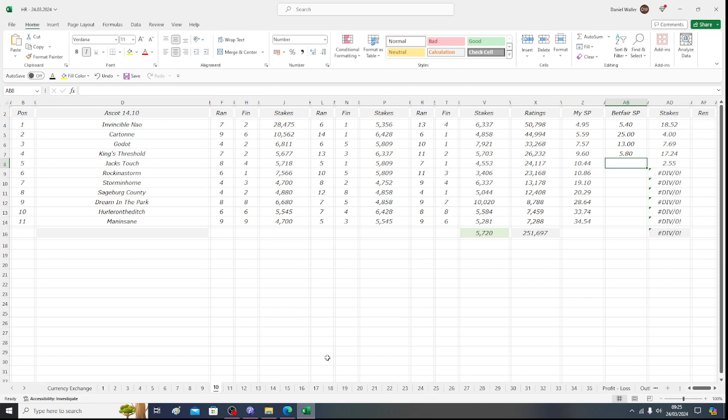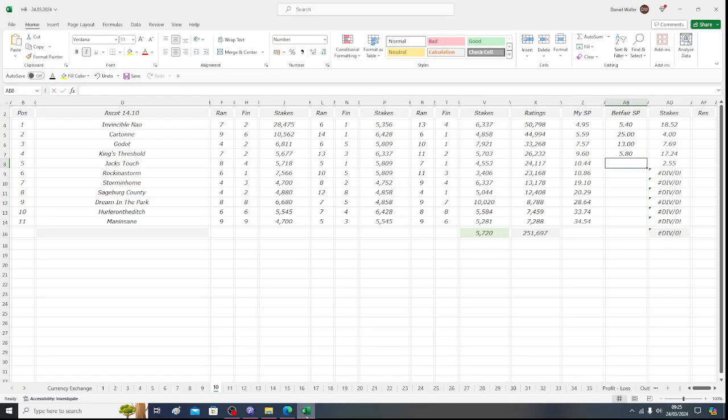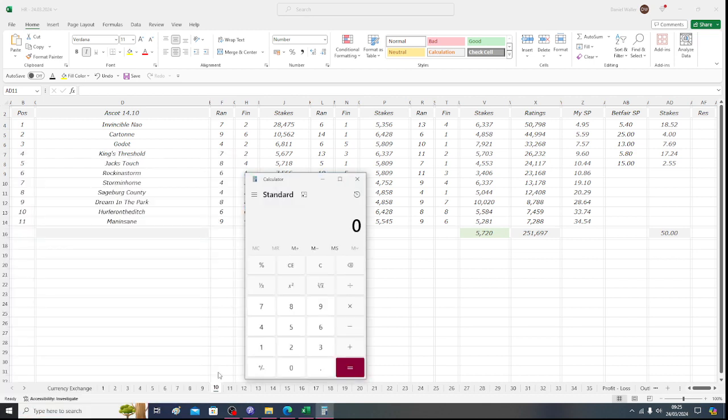And our fifth selection will be Jack's Touch, currently trading at 15 on Matchbook. So we will put the last of the money on that, which was £2.55, to stake our £50. And we'll bring the calculator out. So Jack's Touch, £2.55 to win, times the price of 15. If Jack's Touch was to win, we would return £38.25.